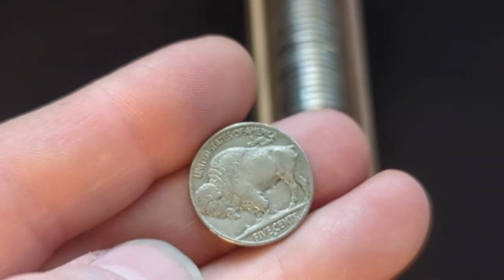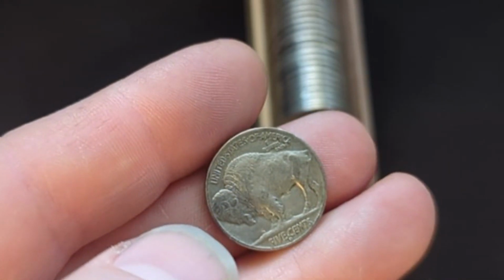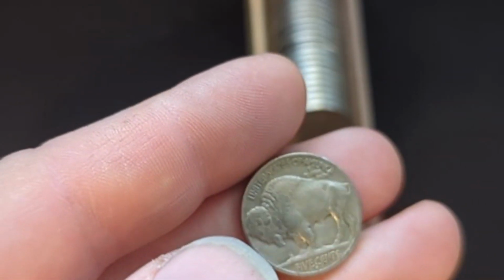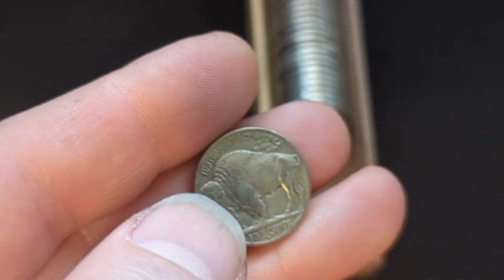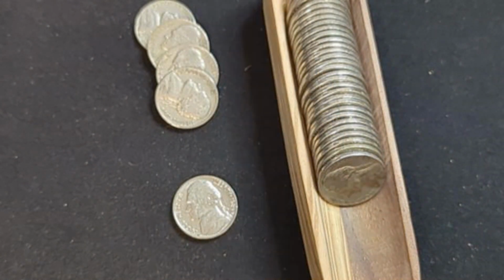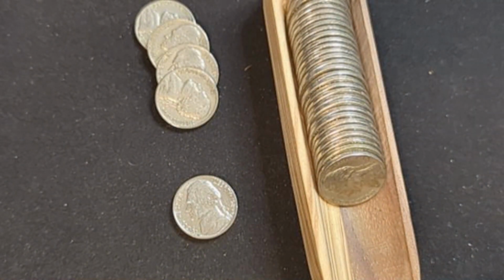1937 Denver Buffalo to add to the collection. I think I'm definitely going to need to get a Buffalo book now. So anyways, back to the hunt, and I'll bring you in for the next find. All right, folks, here we are. We're on roll number 38. So just bringing you in for the good find.